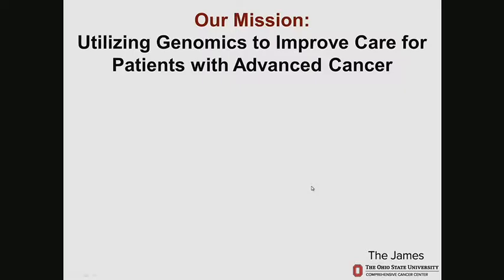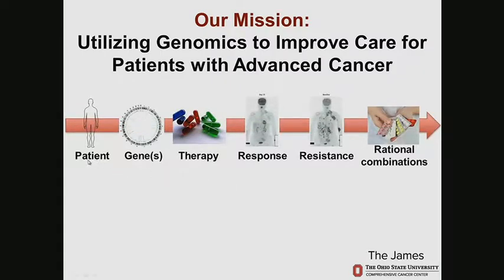So our mission is utilizing genomics or other high-throughput modalities to improve care for patients with advanced cancer, and we want to go from patients understanding the genetics, the somatic genetics of their cancer, to therapy decisions or novel therapy development, understanding how those therapies work in those patients in terms of response, but also understanding that cancer is a tricky disease and a single therapy often is not effective.